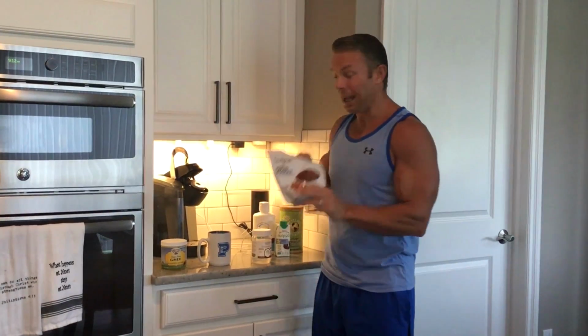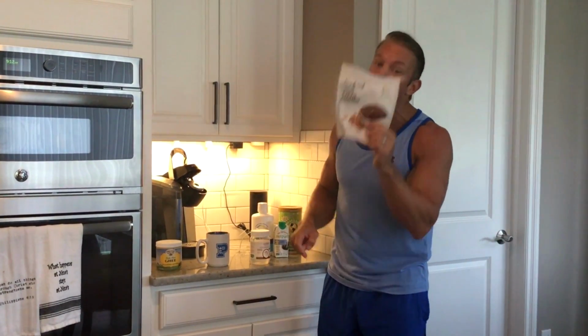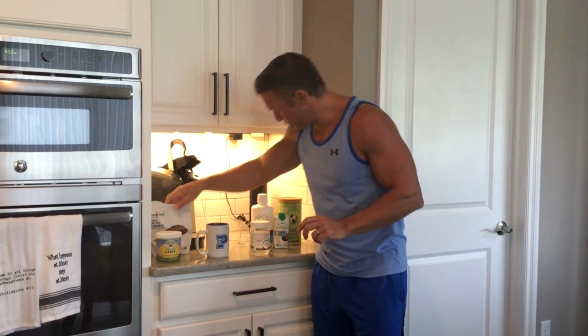Next, we're going to add a tablespoon, so again, this was half a tablespoon of ghee, a tablespoon of cacao powder. Now this is organic, raw cacao. Big difference between this and cocoa. Cocoa is the processed version of this, so it's not nearly as healthy. So you have to make sure it's organic and you have to make sure it's raw. Because why? Because it has the most antioxidants of any superfood on the planet. So pretty amazing stuff. So we'll add a tablespoon of that.